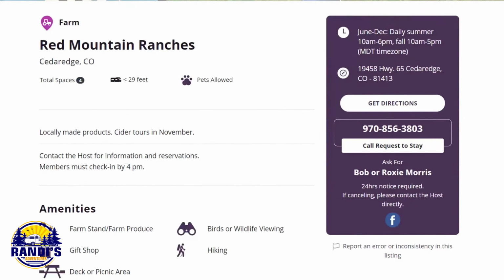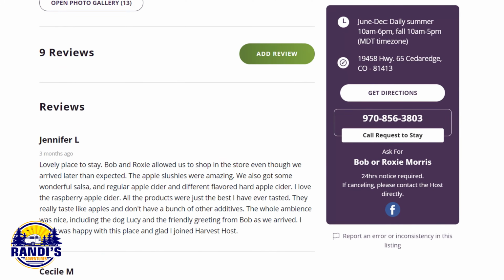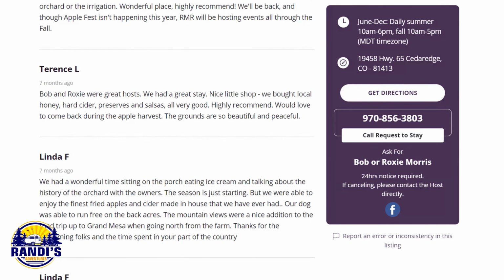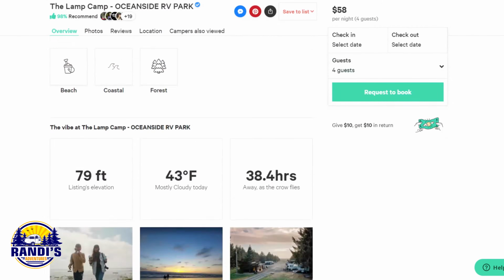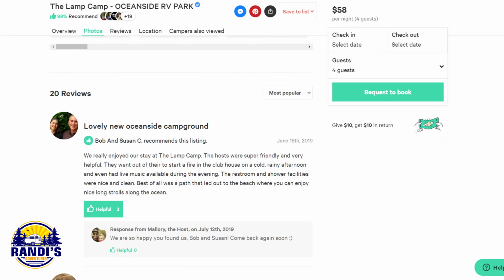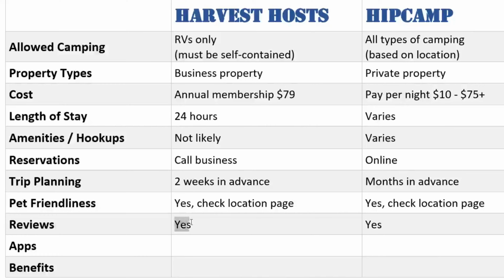Another similarity is reviews. Reviews can provide valuable information and help you determine if a location is right for you. Each Harvest Host location page has reviews written by people who have stayed at that location. Hipcamp users also leave reviews. Reviews have changed the way we shop and can definitely influence our buying decisions. This also holds true for finding a place to camp. Both Harvest Host and Hipcamp provide user reviews.